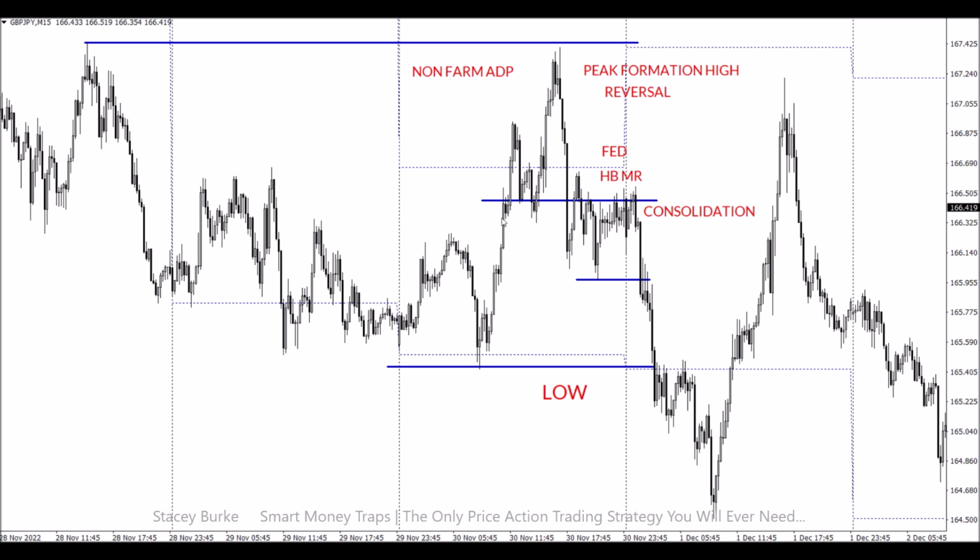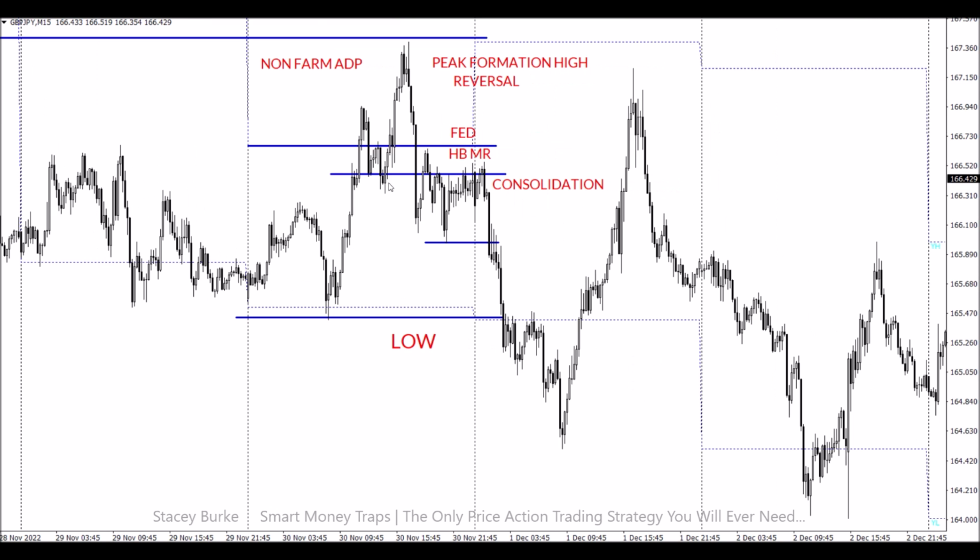We had non-farm ADP. We also had prelim GDP, and then the market reversed after the news at the high of the day, straight back down, back inside of the previous day's high. And then it went sideways into consolidation. That's a false break. Whenever they go sideways after a false break, I'm looking for an opportunity in the Asian session, because remember, if they've broke out on one side of a boundary where other time frame traders are triggered into the market, where is the money?